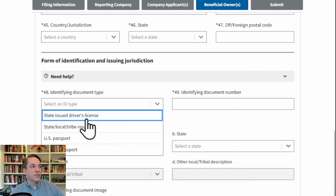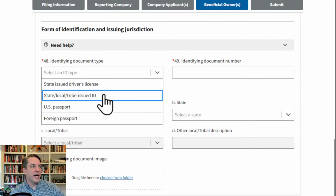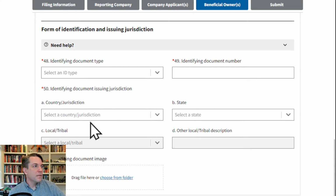The options: driver's license, state or local issued ID, passport or foreign passport. What is not an option? Using your social security number to identify yourself. And the ID they're looking for, the unique number, is something that's used to identify you and is issued by a state or local entity. It's not your social security number. I know I'd seen some people who'd said, oh, well, you're going to have to upload your social. Again, you're not uploading your social if you don't want to.